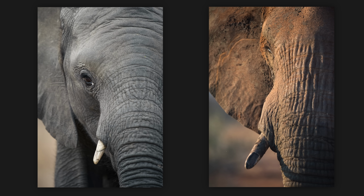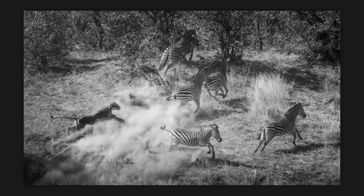In the right image, the light comes from the side, enhancing the texture and detail of the elephant's face with beautiful contrast between light and shadow, something completely missing in the left image. Remember, light is generally at its best when the sun is low in the sky. The lower angle softens shadows and gives the light a warmer hue as it passes through more of Earth's atmosphere. But harsh light isn't always a bad thing if you know how to use it. In this image, the strong sunlight actually helped create more contrast in the scene, adding impact rather than taking away from it.